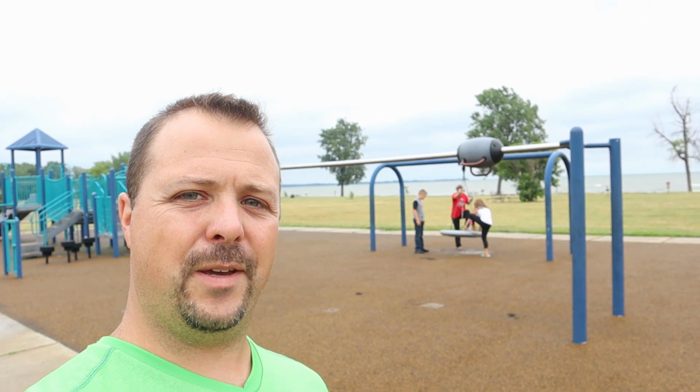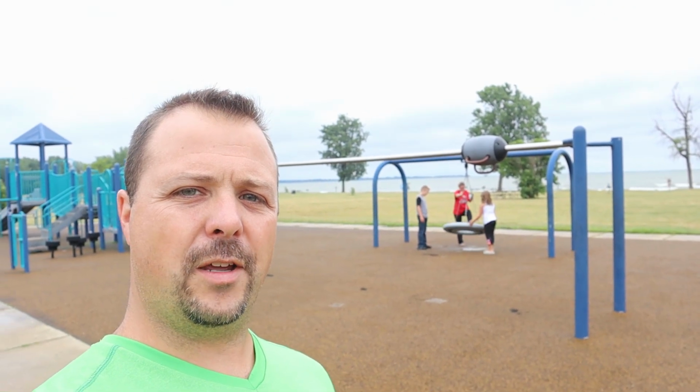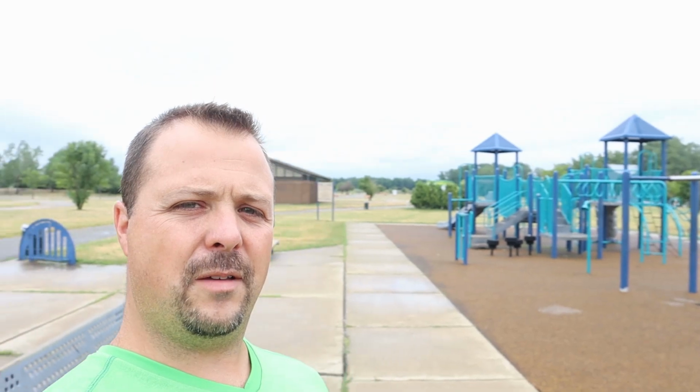We found the playground. We thought there might not be a playground here because we didn't see one in the campground, but it's actually over by the public parking for the beach. So if you just follow the little walking path from the campground over this way, the playground's here. There's a building back behind me that I'm not sure what's there yet. I don't know if it's just bathhouses or if there's a snack bar and stuff there, and there's a parking lot.